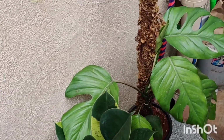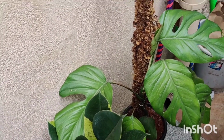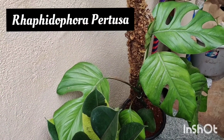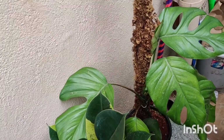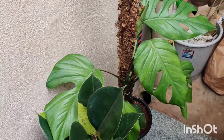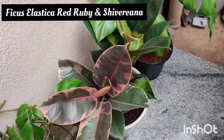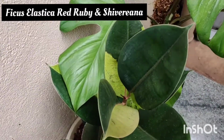Okay, so this is a recent acquisition again. I recently got to know that this is a Rhaphidophora pertusa. I was thinking that this is a Monstera cultivar of some kind, but no, it is a Rhaphidophora pertusa. Next, I have two types of Ficus elasticas in one big pot. This one is a red ruby, and this one is an Echeveria.